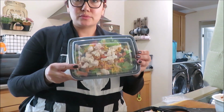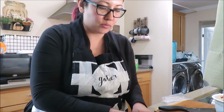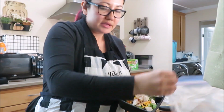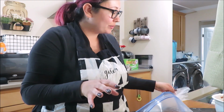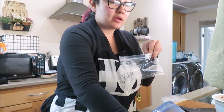My salads are all done now. Mine are the ones with no dressing on them, just because I'm home anyways, so it's fine. I can put my own dressing at home. For Michael, I'm just going to put the croutons in a Ziploc bag on top, just because the croutons tend to get really soggy if I just put them straight on the salad. And obviously nobody likes soggy croutons. So I'm just going to put them in a little Ziploc bag.